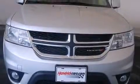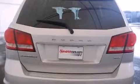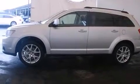Dodge prioritized practicality, efficiency, and style by including front and rear reading lights, a rear window wiper, remote keyless entry, a roof rack, and one-touch window functionality.